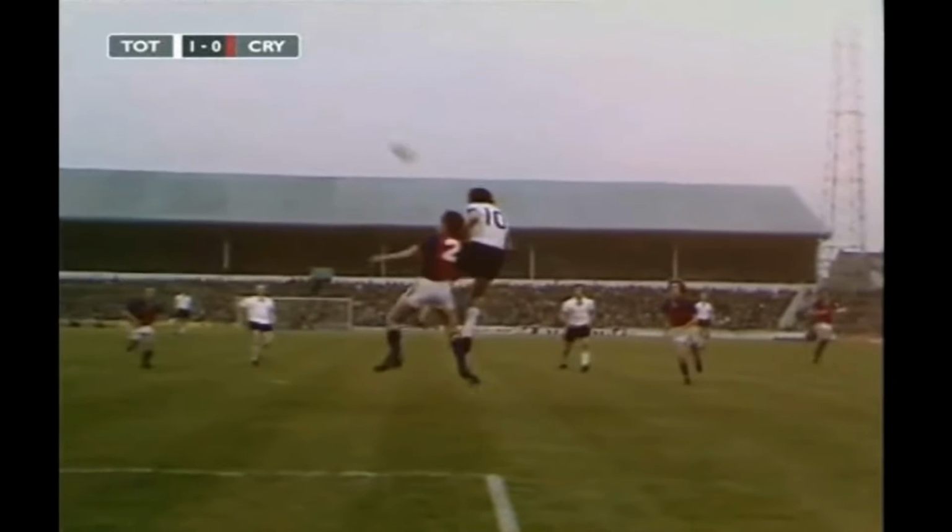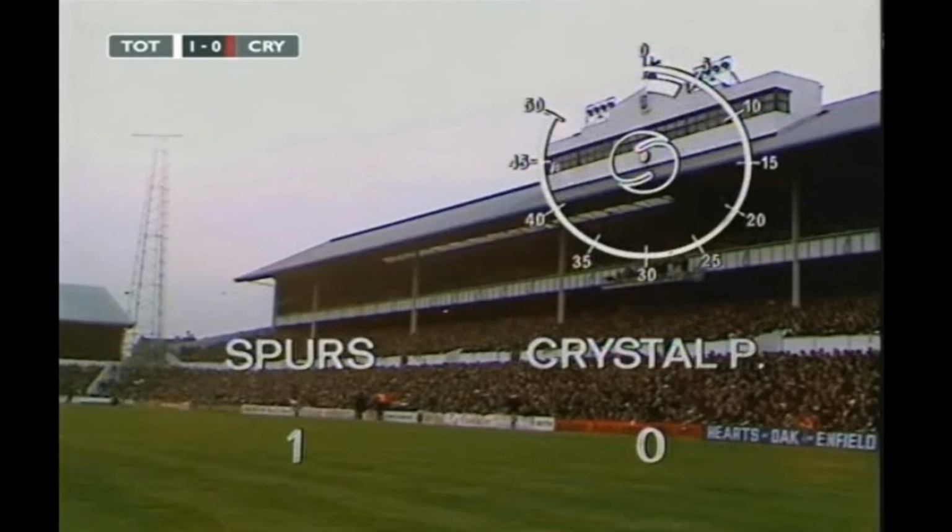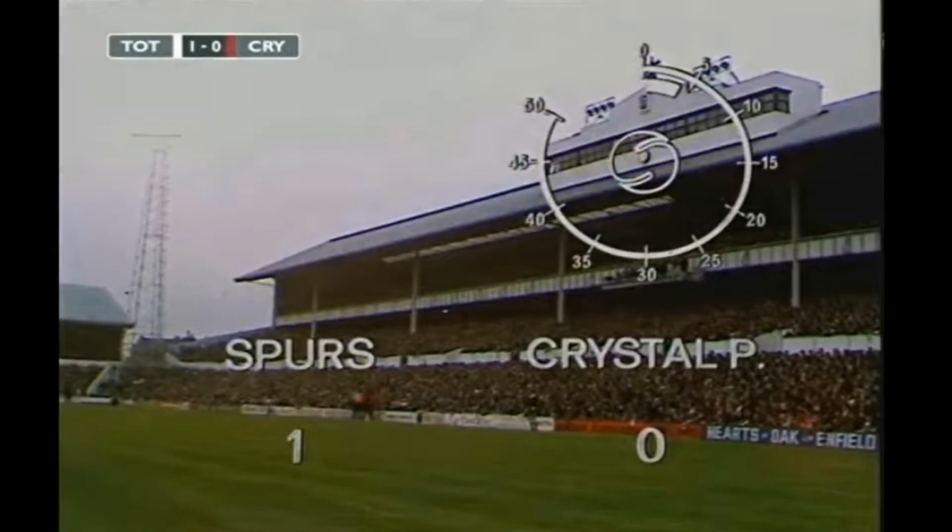Well, Colin Lee, who began his career at Tottenham scoring 4 goals in one game, has now become a maker of goals. He did it last week and he's done it again now. A tremendous lead by him. And there was Hoddle catching it beautifully on the volley. Spurs 1, Crystal Palace 0 with 3 minutes gone. Glenn Hoddle the scorer.